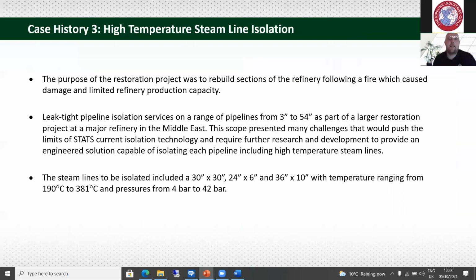Finally, the last case history I have for you today was a restoration project. It was to rebuild sections of the refinery following a fire, which caused damage and greatly limited refinery production capacity. So what the client required from us was leak-tight pipeline isolation services ranging from 3-inch to 54-inch. And this was for a major refinery in the Middle East.